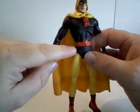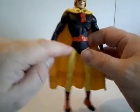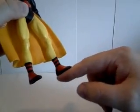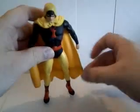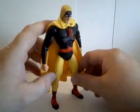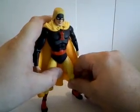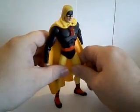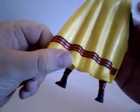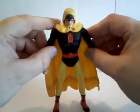In the same wave, the Golden Age Dr. Midnight has the same type of hip articulation. Unfortunately, I don't know if it's mine or all of them, the feet aren't in that good of a position to keep him standing up. Because of the cape, it does make him a little bit back heavy. So you gotta play with him a little bit, twist him and turn him around. Paint wise, it's a pretty good job, and he has no accessories.